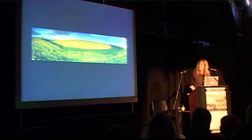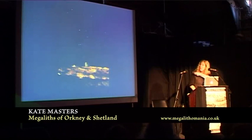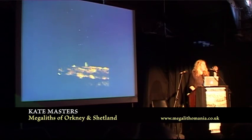And if you were to have stood at this site in about 2500 BC, and looked towards the stones of Stenness, you would have been able to see Orion rising above the stones. So Orion actually rose from the stones. And Orion's very important in Orkney because in winter, it absolutely dominates the sky.